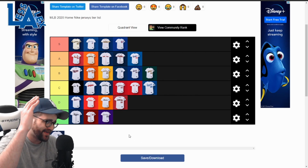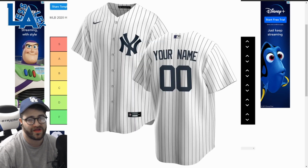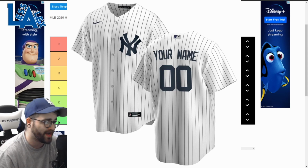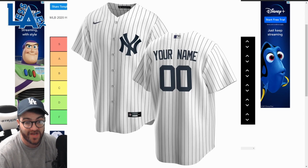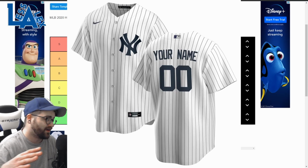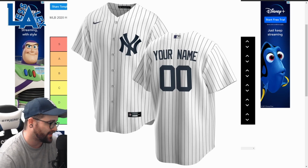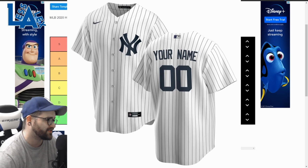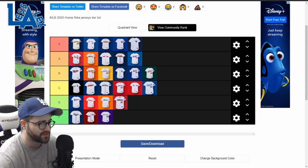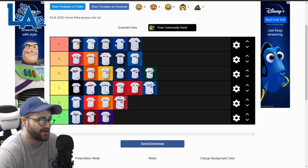And next up, we have the New York Yankees. Obviously, the most iconic logo, maybe in sports, but definitely in the MLB. That NY is just super clean. You can't argue. I'm definitely not a Yankees fan by any stretch of the imagination. But, man, it's a clean-looking uniform with the pinstripes and the NY. Babe Ruth wore this jersey. So many greats wore this uniform. You got to go S tier. The Nike swoosh doesn't really take away from it because that NY patch is on the other side of the jersey. You got to go S tier.